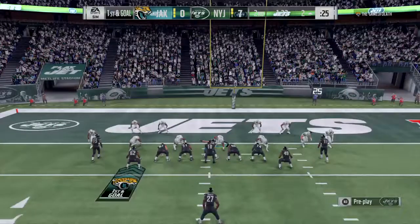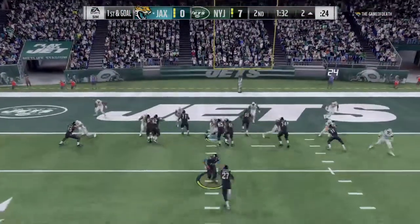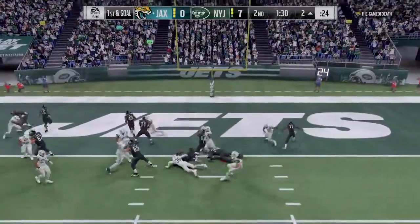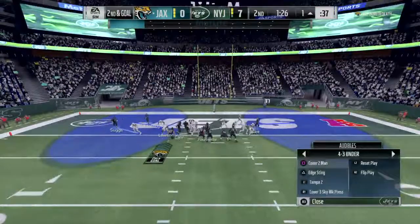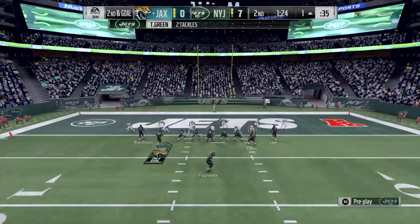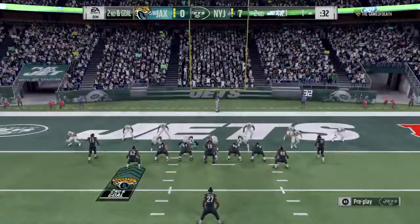Looking to jam the receivers at the line here. Press coverage look defensively. They'll try to punch it in with Fournette. And they'll bring him down after just a short pickup. He'll get 2 out of that run, and it's going to bring up a second and goal. Cam trying to rally his guys to the line as quick as he can.